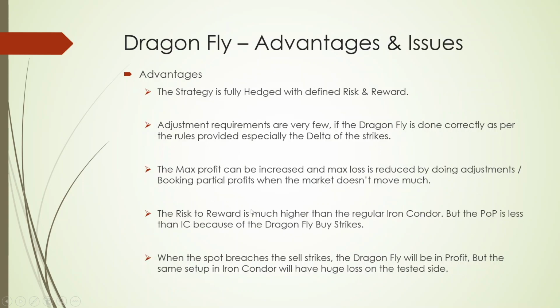So what are the advantages and issues of the dragonfly? Let us go through the advantages. The strategy is a fully hedged strategy. As I explained before, this has a very defined risk and defined reward, same like Iron Condor and Batman. Okay. Here the adjustments required are very few. If the dragonfly is done correctly as per the delta rules provided, you may not need to do any adjustment. If at all you have to do an adjustment, do only one adjustment.